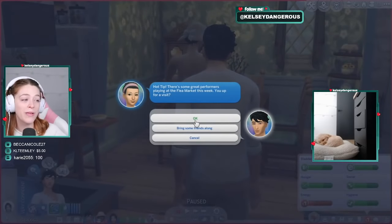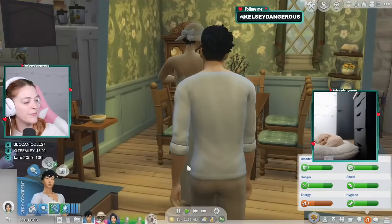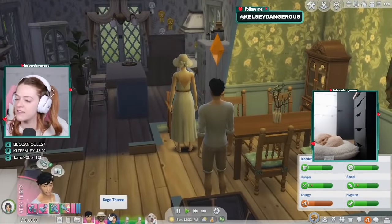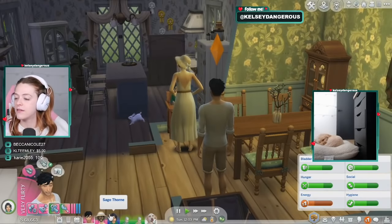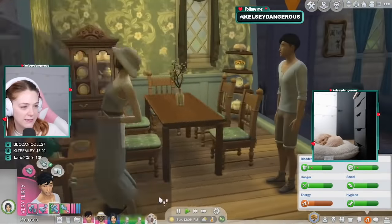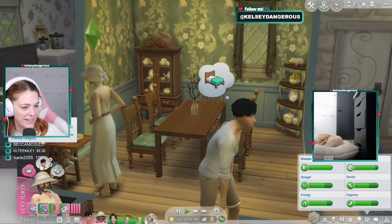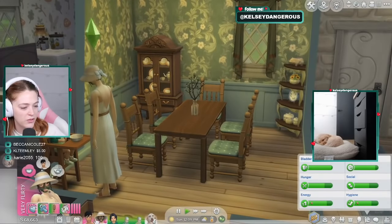Some great performers are playing at the flea market this week. Okay, that's fine. I'm happy with my family. I just had two babies. Okay, I gotta stay home. Look at the babies. Lavender, are you okay? What's going on here? She wants to praise her dog.